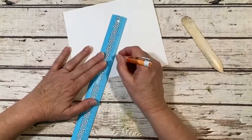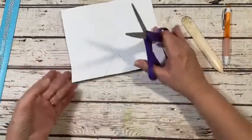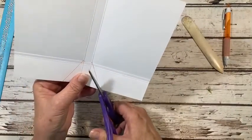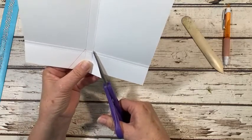If you don't cut straight or you're worried about how you'll cut it, you can always use your trimmer, but I'm going to be okay to cut this. I don't cut straight, but it's really not going to make that much of a difference. It's not going to be that noticeable. And I'm just going to take it and cut it right to that dot right there.